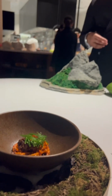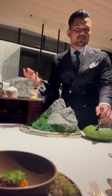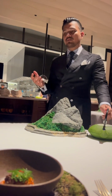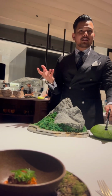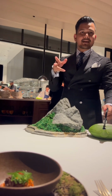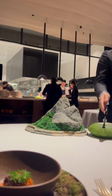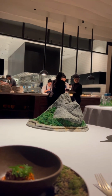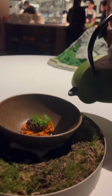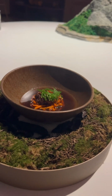Okay, so this dish, it's your last savory dish. We are serving you gribui. So we cut the gribui in the shape of noodles, and then we cook this with wild mushrooms. It has spring onions, some fir leaves, and I'll be adding a broth into it, which is made out of hamur. So this dish comes from the northeast part of India, where we have a lot of influence of Chinese, Mongolians.